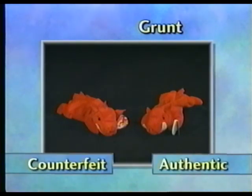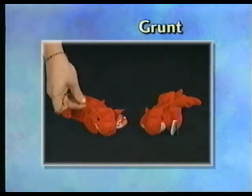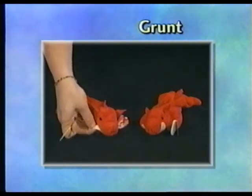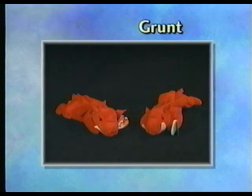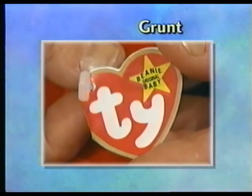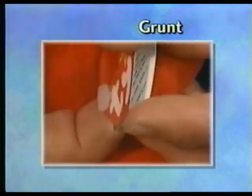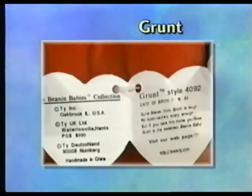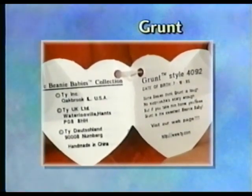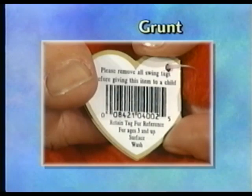This Grunt, although the fabric looks very, very nice and shiny, the felt is very thin. It's very weak feeling. If you were to feel the felt on the ears, the spikes, and the tusk. Additionally, there are other Grunts that have been on the market that have a very, very bad swing tag. This one is different than the others in that it doesn't have any gold foil, it's just painted on gold. This Grunt, the style number on the swing tag on the inside, 4092, does not even match the style number on the back of the tag, 4002.